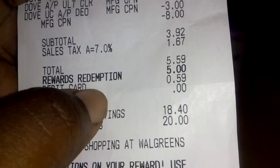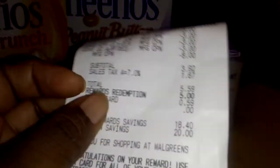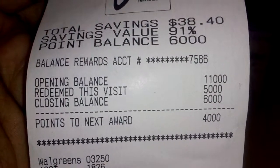My total with tax was $5.59. I used 5,000 points, which was $5, so I paid a total of 59 cents. So I basically got 8 deodorants for 59 cents, you guys. And I got back 2,000 points for it. So my ending balance on my rewards for this week is 6,000, which will help me go into the next week.